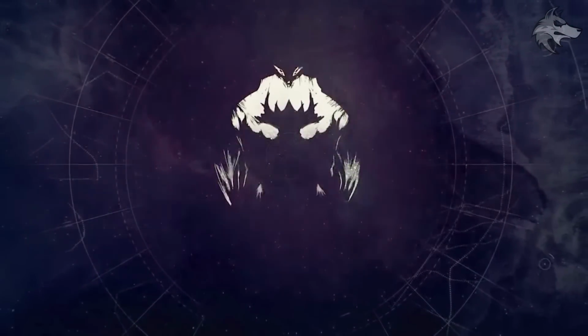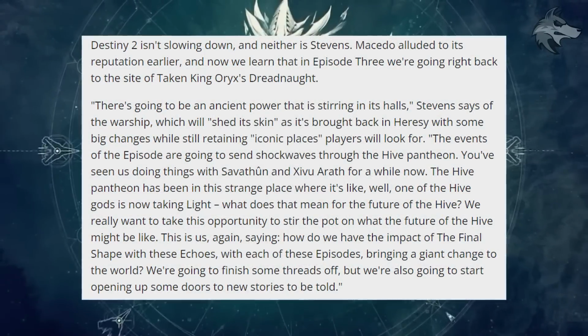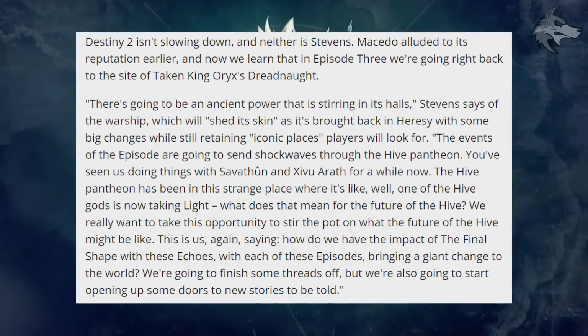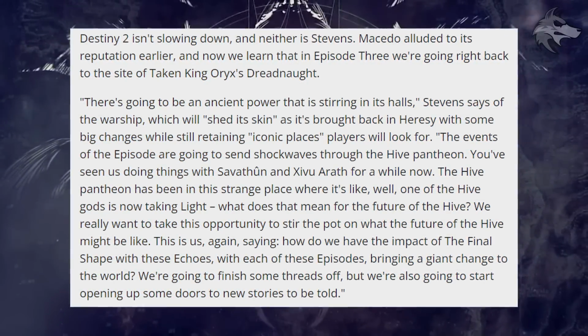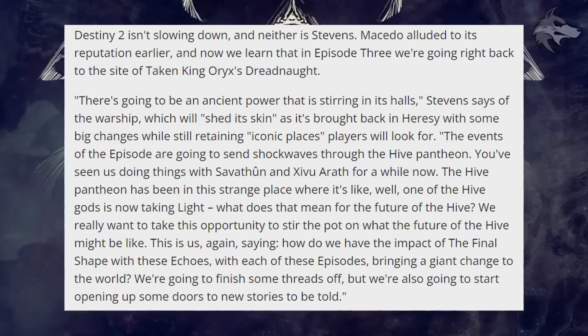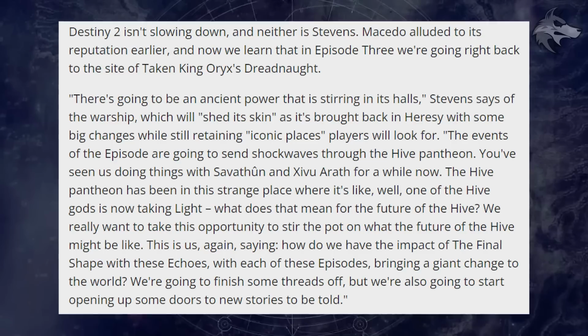Otherwise, back to the story, Bungie devs had said in interviews there's going to be an ancient power stirring in the halls of the Dreadnaught, and the warship will shed its skin as it's brought back in Heresy with some big changes, while still retaining iconic places that players will look for. The events of the episode are going to send shockwaves through the Hive pantheon. You've seen us do things with Savathun and Xivu Arath for a while, so they'll be exploring what that means for the future of the Hive.